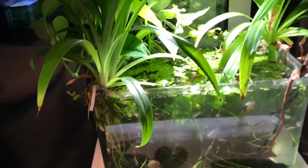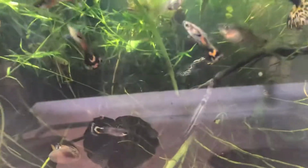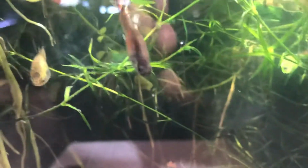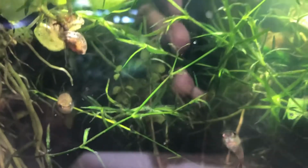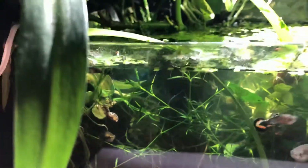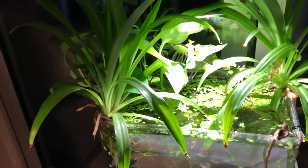There's a bubble filter in there, but that's it, and I haven't cleaned it in forever, which is kind of a good thing about bubble filters. Yeah, you're supposed to squeeze them out, but you know, I haven't had any problems, and like I said, the tank is naturally being filtered intensely.